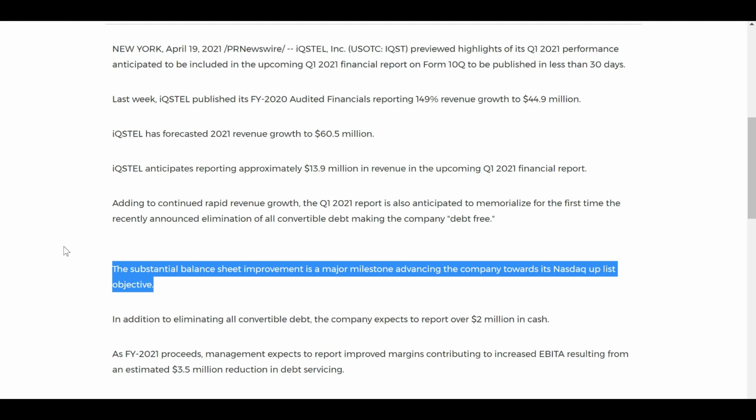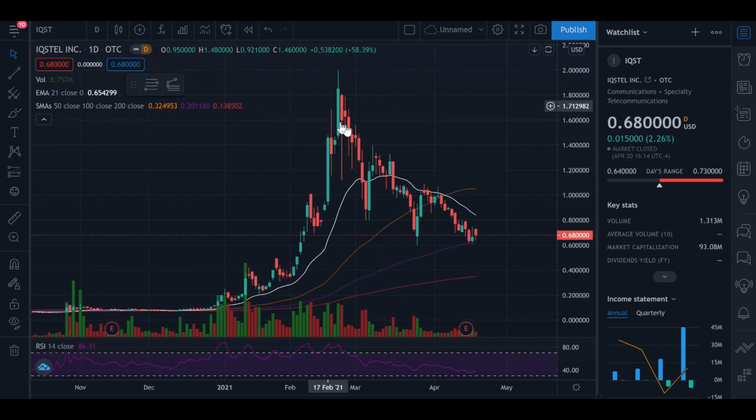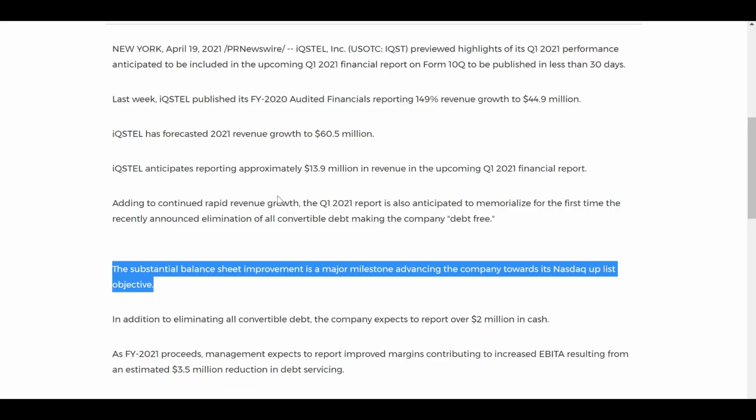As those in the UK are aware, Trading 212 has restricted buying on this stock, IQST. It has restricted it, it's coming up to over a month. That would have also had an effect on the share price. So this is the daily chart that I've got up, and as you can see, the price has been declining. Now, part of that would be attributable to the fact that Trading 212 have restricted buying of this stock.